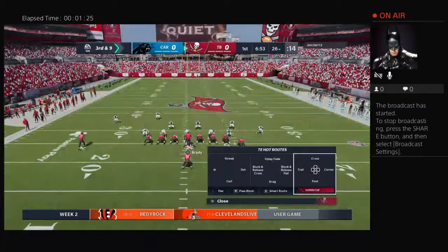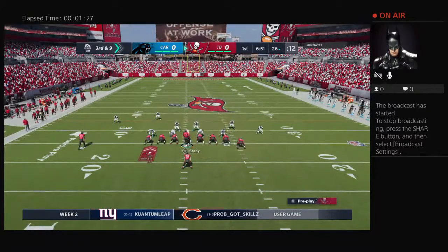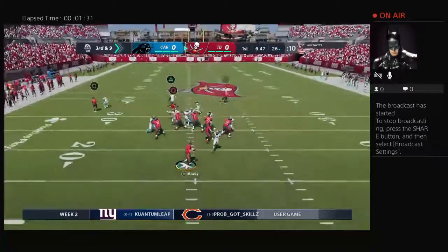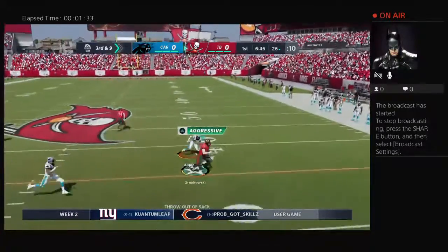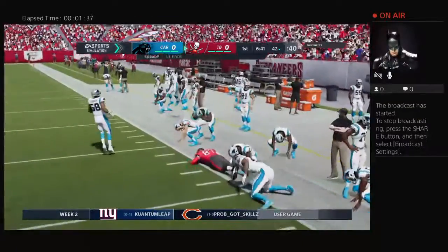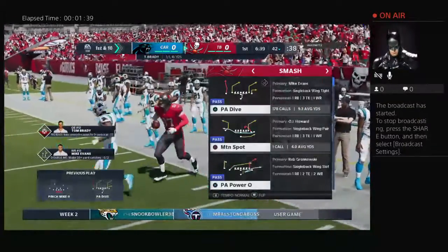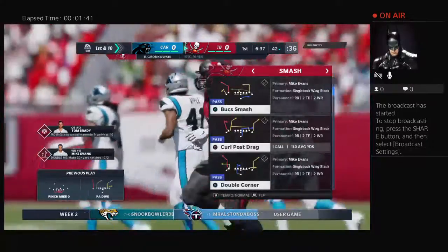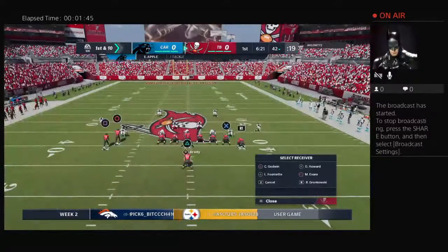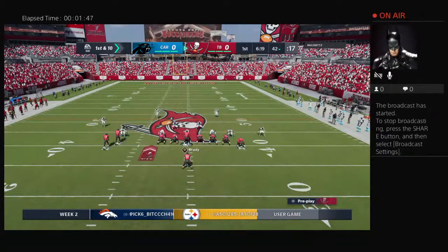So trouble already here on their opening drive. This is 3rd and 9. On play action, it's Brady. And a first hookup with his all-pro tight end, Rob Gronkowski. And they get him down, but not before he takes it across the 40-yard line. It's a gain of 16, 1st down Tampa Bay.